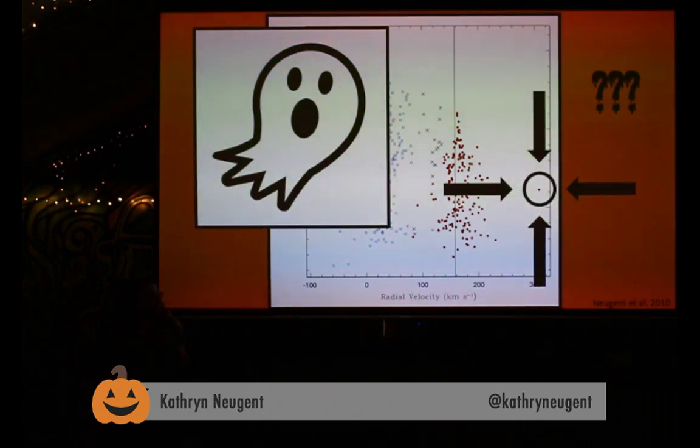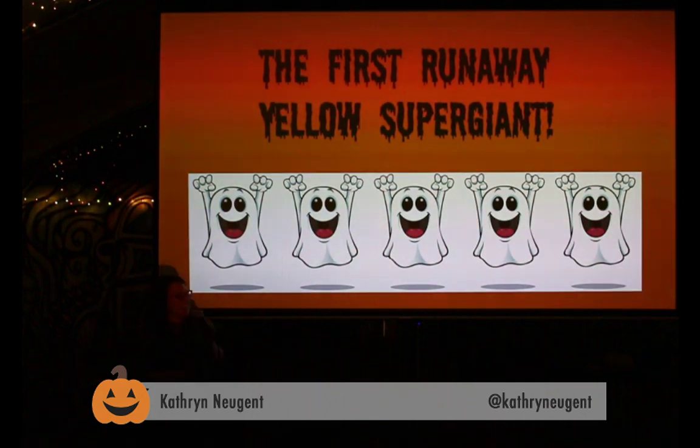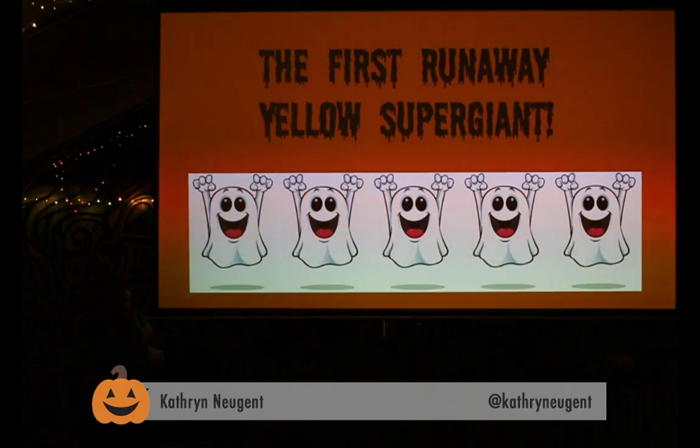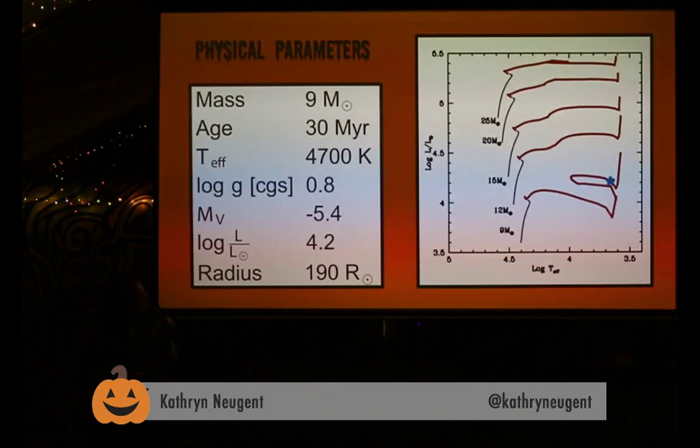So I looked at the spectra and it looked like a yellow supergiant. It's moving pretty fast. So I decided that this was the first runaway yellow supergiant that had been discovered, which was pretty exciting. Of the other massive evolved stars that were runaways, there was one other one that had been discovered, but this was the first yellow supergiant. And so, knowing the distance and the magnitude and all of that good stuff, I could find some of its physical parameters.